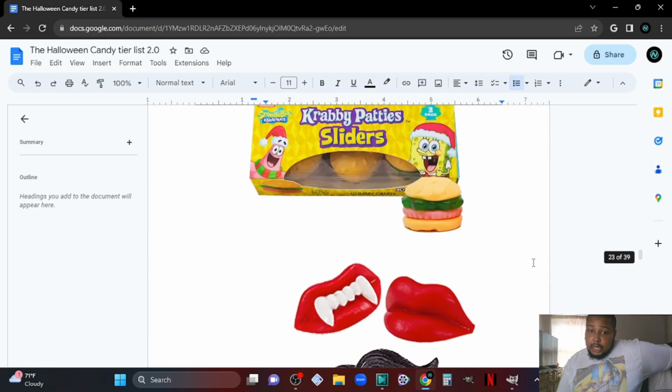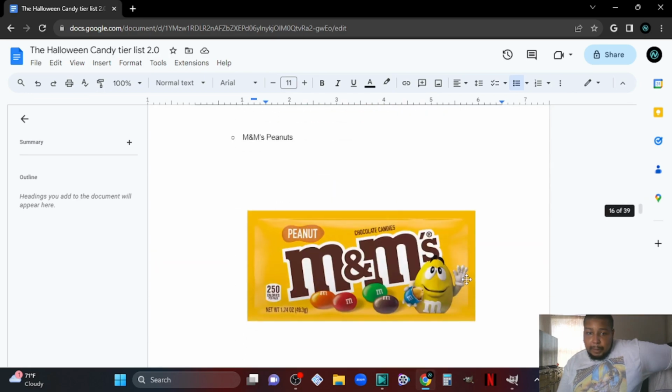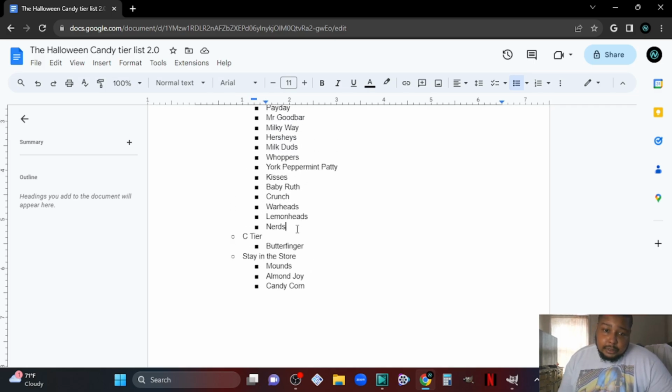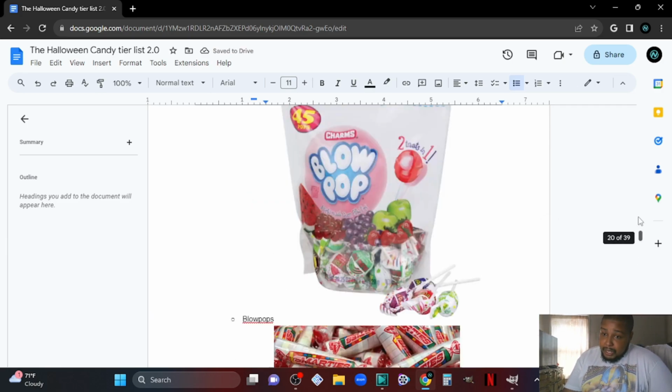Then next up is the M&M's Peanuts. Obviously, if you can tell by everything I've said, I'm not allergic to peanuts. In fact, I'm not really allergic to anything, at least food-wise. So I do like them, but not quite as much as the regular M&Ms. They are nice and big and bulky, obviously because of the peanut inside. But yeah, so M&M's Peanuts is going to be a B tier.